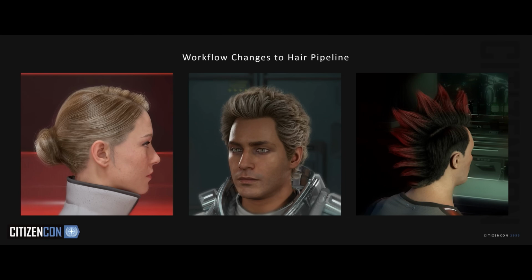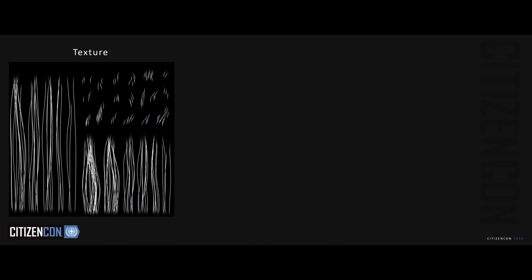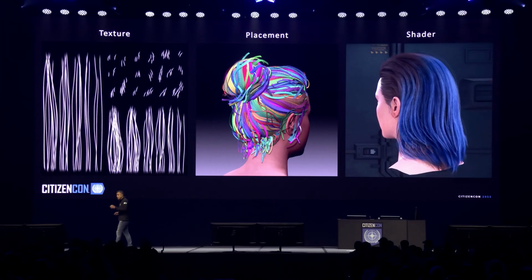With the scope of Star Citizen, like day-night cycles, all these light shafts, all this MMO, people running around with their hair, a lot of motion, a lot of fast-paced movement. Let's dive into what made all this possible. On a high level, successful hair requires 3 fundamental elements. There's the texture, there's the placement, and there's also the shader. If one of these elements fails, all of them do. It's really vital that everything works together.